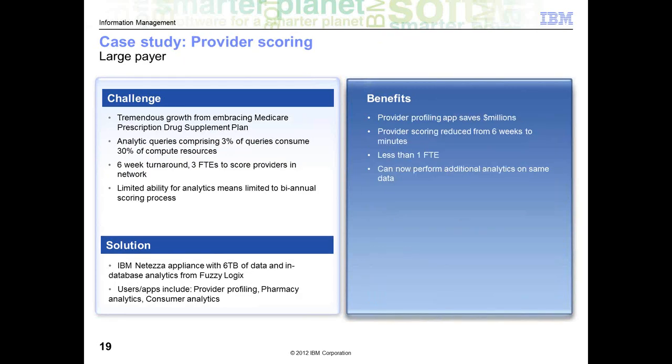This next example is of a payer that was scoring 25,000 providers on Oracle. And this led to expensive support costs for the large data sets. And furthermore, 3% of the queries that they were doing were absorbing 30% of the computing resources. Now, they had this one system that took them 6 weeks and 3 full-time people to aggregate the data, massage the data, put it on the system, and analyze it. And they could only really analyze it once. And so they could not do the scoring more than a few times a year.